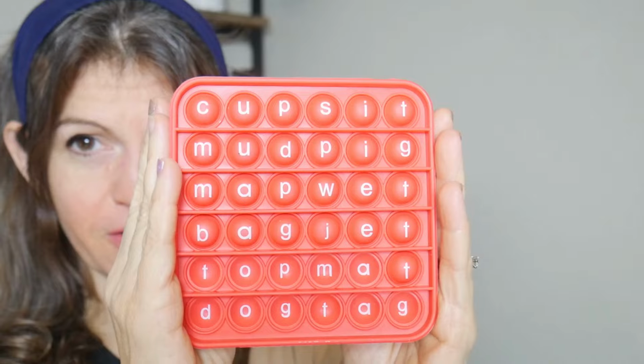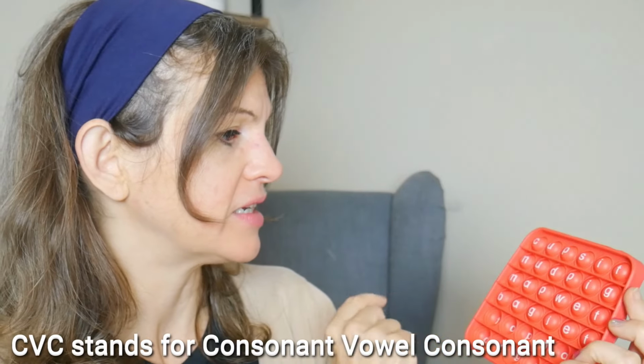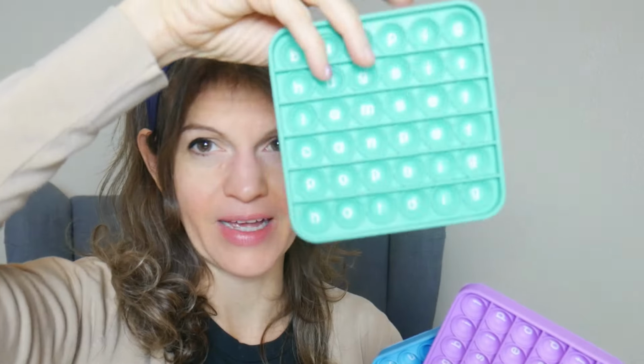It has words on here. It is your CVC words. Cup, sit, mud, pig, map, wet, bag, jet, okay? There's 4 mats, actually. Each of these mats have different words on it, and they have a backside to it. So you are kind of playing it like bingo, and you can play it with a group of kids. You can play it individually.